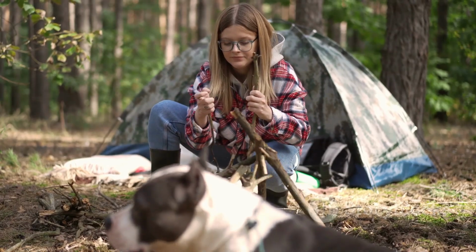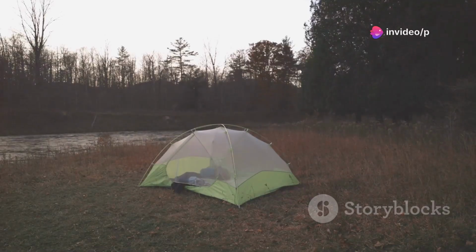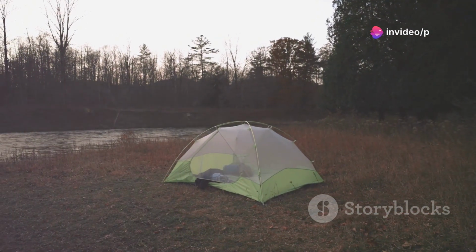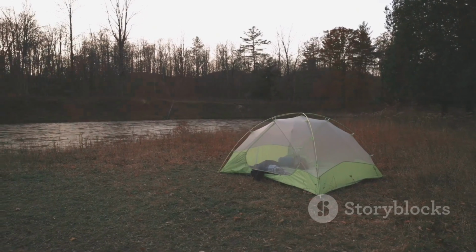Your bug-out camp is where you regroup, recharge, and plan your next move. It's the heart of your survival strategy. This isn't just a place to rest, it's your fortress, your sanctuary. A well-organized camp can provide you with the comfort and security you need to face the challenges of the wild. It's where you find solace amidst chaos.